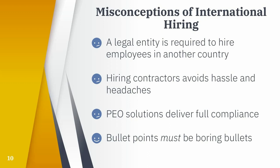The second one here, hiring contractors avoids hassle and headaches. I know it's an easy way to kind of get started quickly in a market. Just by hiring someone, you can get started in a couple days just by paying them into their bank account. But while it isn't always non-compliant, it really comes down to the work that the contractor's doing. Like with that permanent establishment, if they're doing sales work, that establishes that PE risk. If they're doing any kind of work that's generating revenue. If the employer is their sole client, then that's another sign to foreign governments that, maybe this person actually does have an employee-employer relationship with the company. And that can cause exposure. And if there is exposure, the authorities will generally go after the company first before they go after the contractor. So definitely something to look out for.